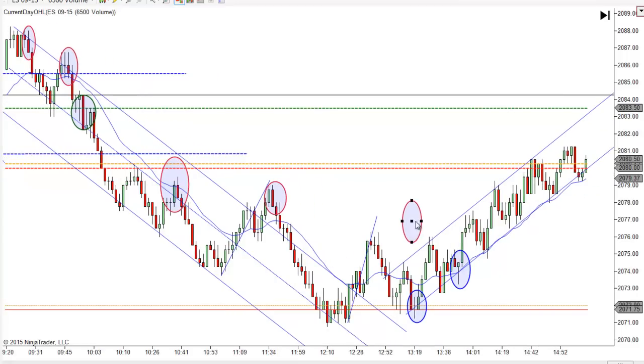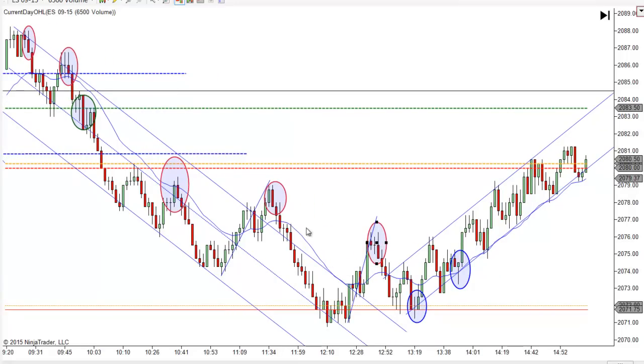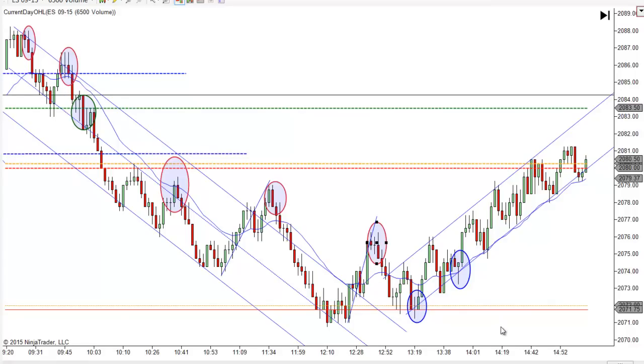So this was another good setup right there. You didn't get the runner that you got over here, but you still would have got a runner here that might have given you a couple of extra points.